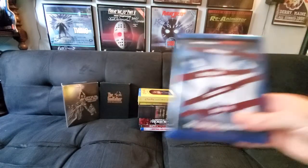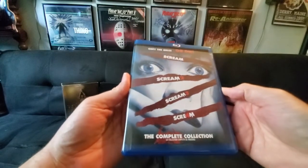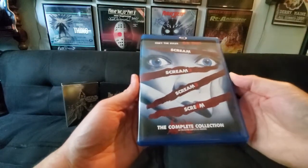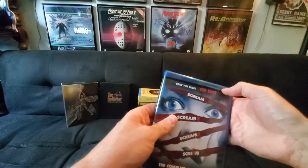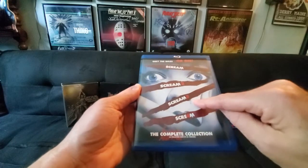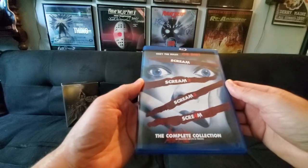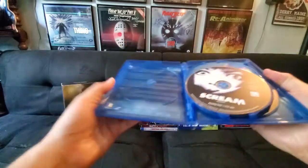Next one up is the Scream collection, the complete collection, Screams 1, 2, 3, and 4. There's going to be a 5th one coming out now, I think, so I'm going to have to pick that up eventually. So it's not the complete collection when that comes out, but that's all right. I know there was a collection that came out before this one called the 5-movie or 5-film collection, which was a little misleading. It's just the first 3 movies. It was before 4 came out, and it had, I think, 2 documentaries that they considered films.